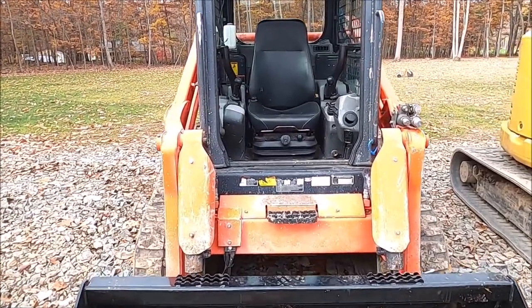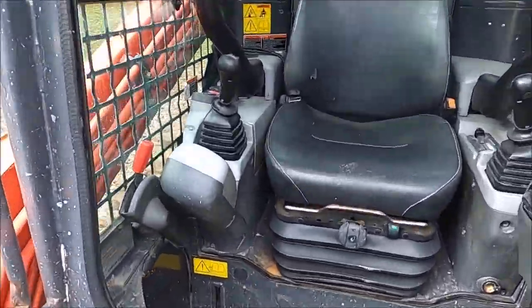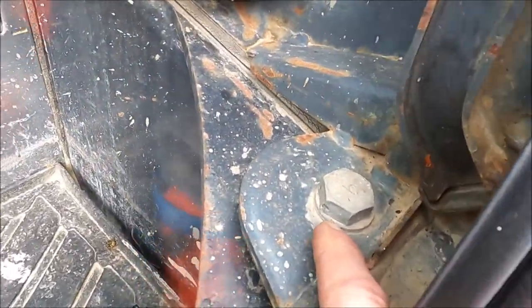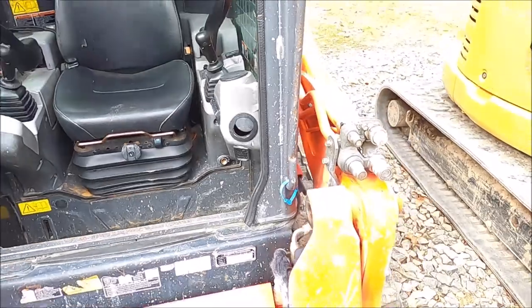So we will flip the cab up with these two little bolts right there and right there. Take those out and flip the cab up and see what's going on.